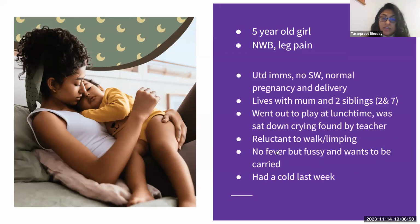So we get some more information from mum. And she says, so the first bit, can you see my cursor? Yes, okay, fine. So this first bit means up-to-date immunizations. So they've had all of their immunizations they should have had until this point. No SW means no social worker. So we're not concerned from a safeguarding point of view initially. Normal pregnancy and delivery, so no risk factors, lives with mom, 2 siblings, ages 2 and 7.